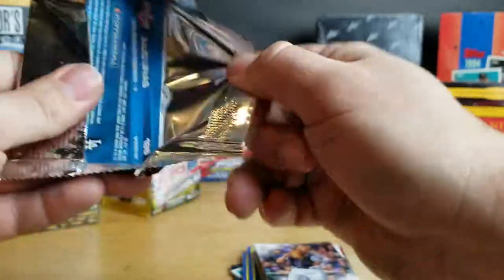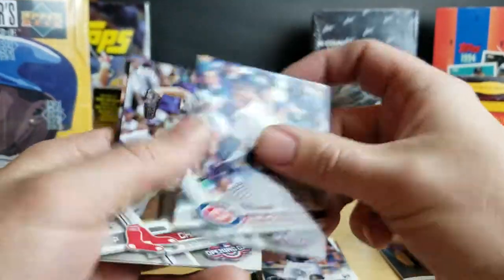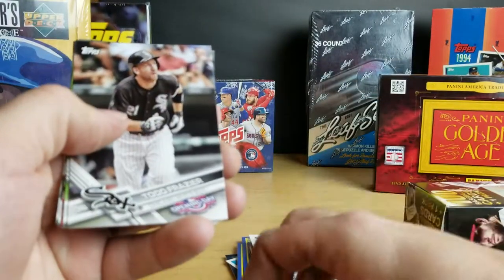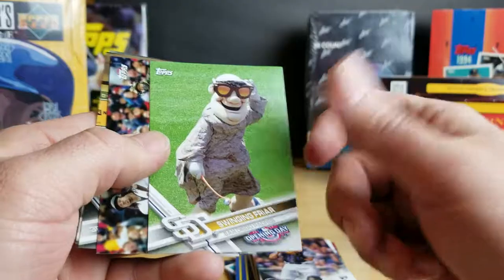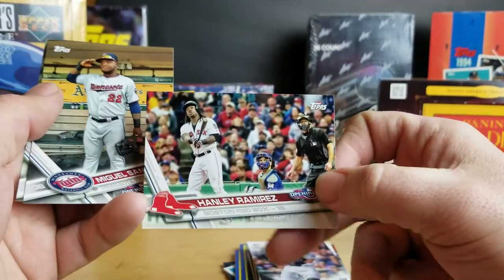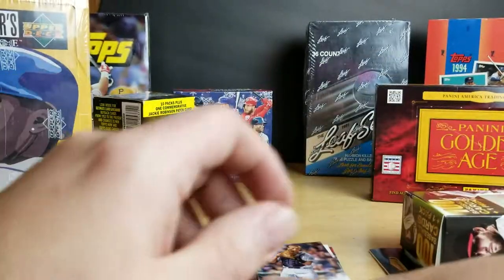Last pack. We got Anthony Rizzo, Chris Sale, Todd Frazier, Swingin' Friar from the Padres, pretty cool card. Hanley Ramirez, Miguel Sano, and Julio Reyes.